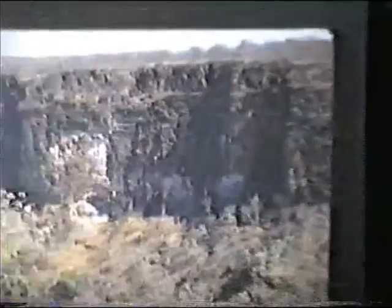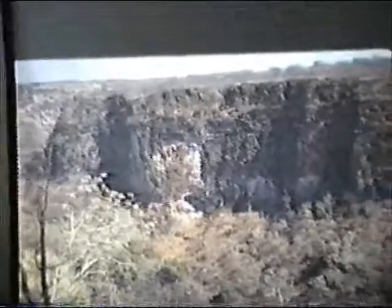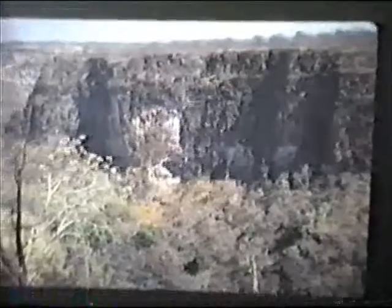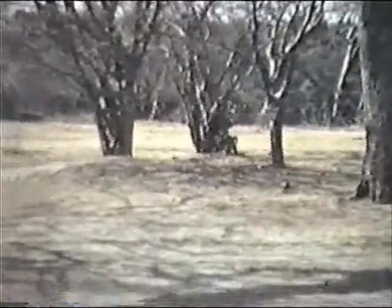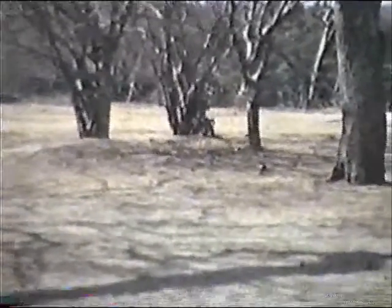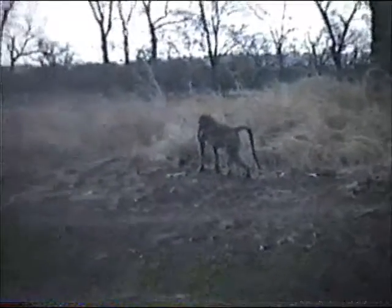Okay, I don't think I showed you this picture. I think I missed pushing it out, but you can see. And this is in the Livingstone area, where Victoria Falls is. Okay, this is, again, down in the Livingstone area. That's a baboon right there, you can just see his knees there. He's leaning against the tree.